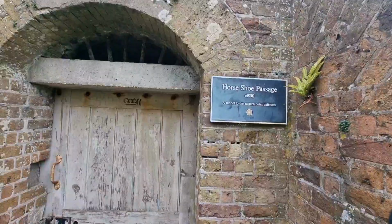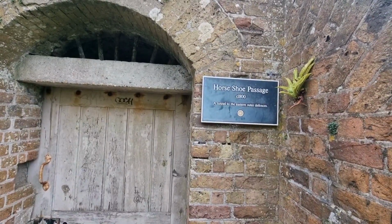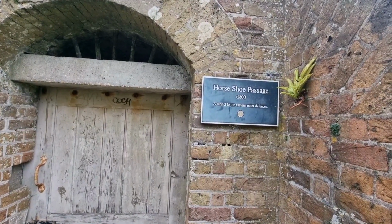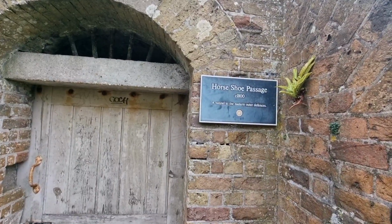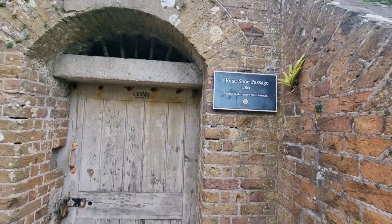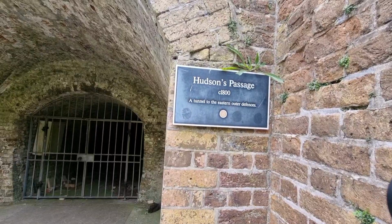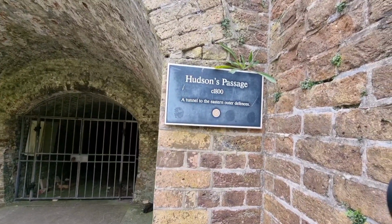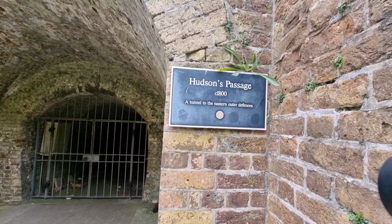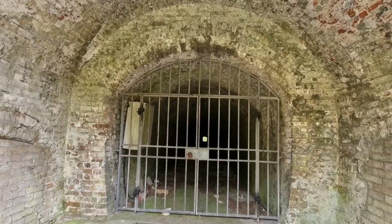Let's explore. This is the Horseshoe Passage C1800, a tunnel to the eastern outer defences. Let's go. Looks awesome. This is Hanson's Passage C1800, a tunnel to the eastern outer defences. Look at that. Dark, spooky. Very spooky. Cool.